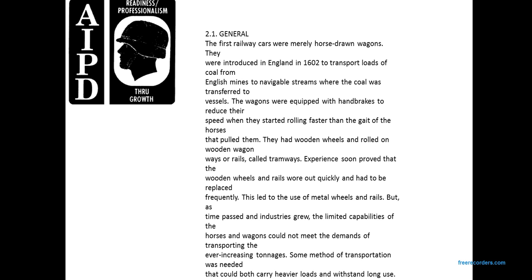Experience soon showed that the wooden wheels and rails wore out quickly and had to be replaced. This led to metal wheels and rails. But as industry grew, the limited capabilities of horses and wagons could not meet the demands of transporting ever increasing tonnages. Some other method of transportation was needed. The cast iron rail could be both heavier and withstand heavier loads.